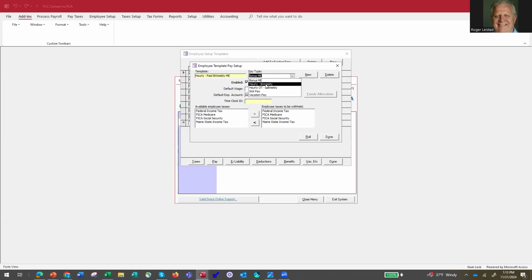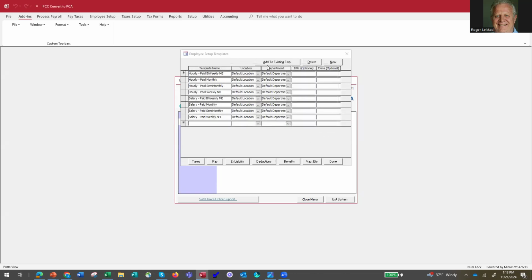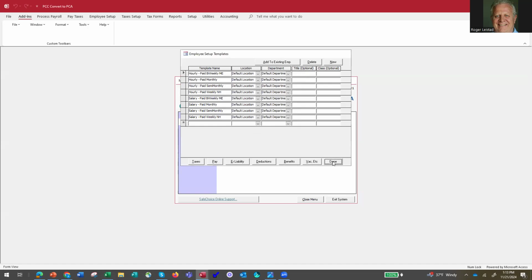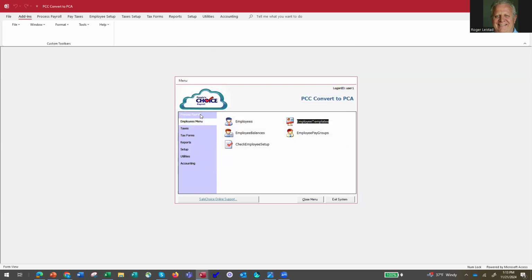You could still just use their hourly, or if you set up a holiday pay, I doubt you want to assign it to holiday pay, because it isn't a holiday. It's just over and above their performance. You're rewarding them. But we set it up, and then after adding it to the template, I went through the process, and I added it to Sally Fields and Audrey Smith. So once that was completed, now those employees have those pay types.